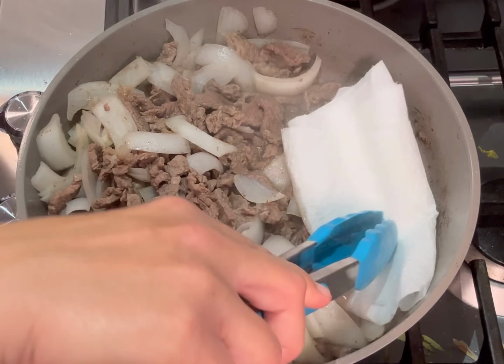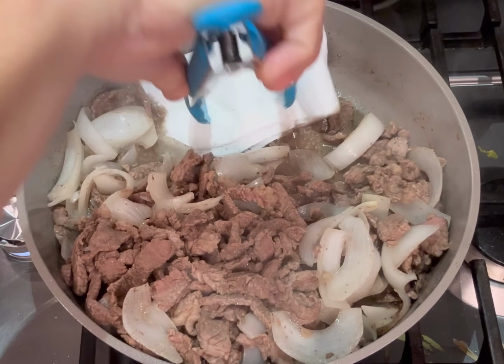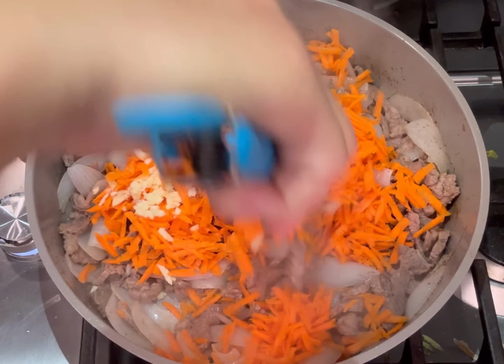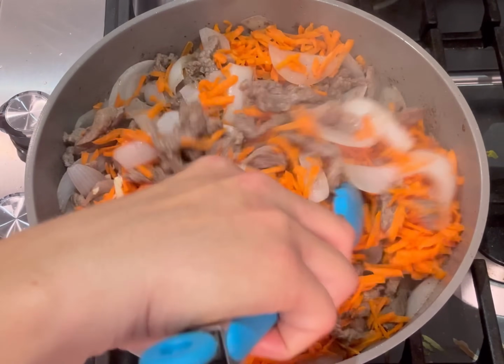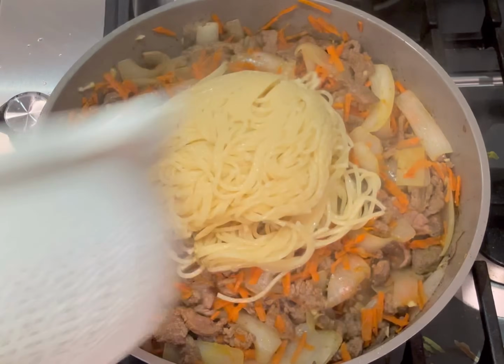There was a lot of fat, so I decided to just remove some of it because we don't like a lot of fat in our dishes, but that's optional. I just used a paper towel to get rid of some of the fat. Then I added the carrots and some garlic and sauteed that until it was a little bit soft and fragrant, just a couple of minutes or so.